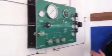The system here is a custom fit and could be fitted to any type of dive shop that may be needing trimix capabilities. All these items can be purchased individually and installed to suit the dive shop's needs.